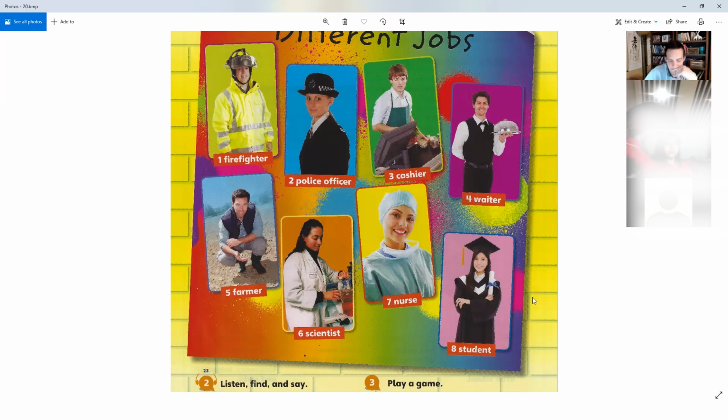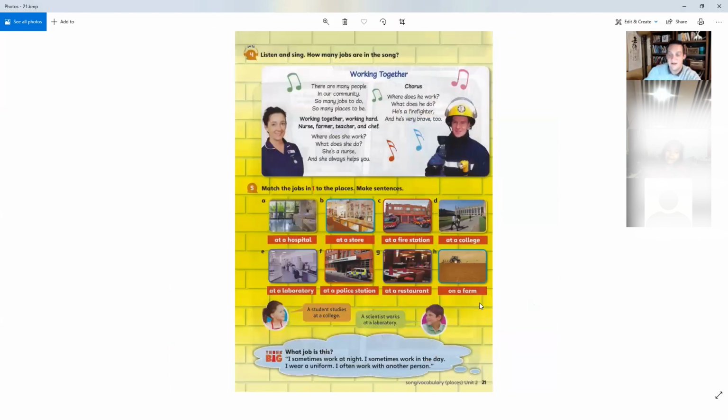Scientist. Yeah, scientist. If you like science class, then being a scientist is a good idea. Hugo, number 7. Nurse. And Lisa, number 8. Student. What are you, Lisa? Are you a firefighter? No, I'm a student. Oh, very good. So students don't have to go to college, but you can. It can be one of those places.